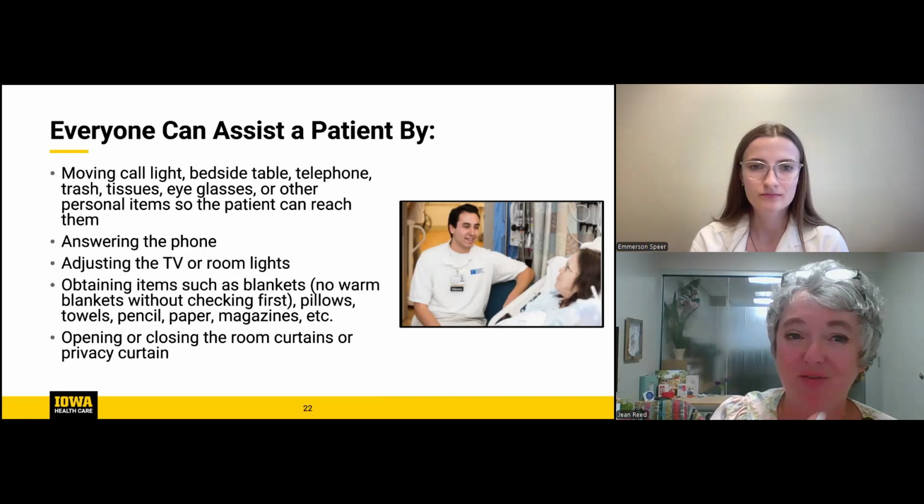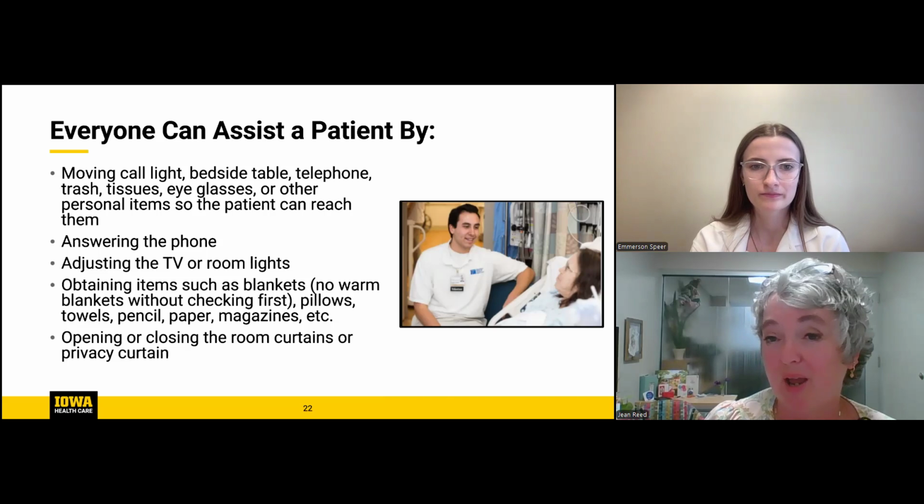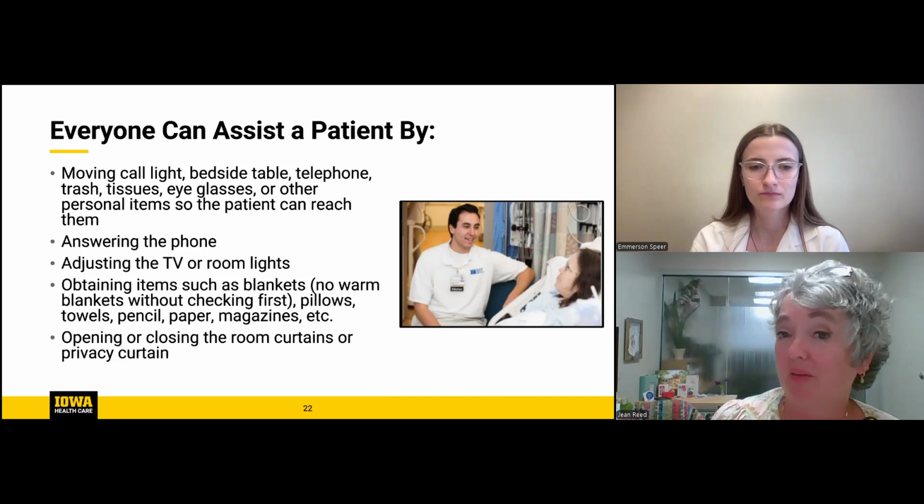But the worst thing, I feel like, is if I'm laying in a bed and I can't do something for myself and I've called for help, and I see somebody walking by my door with a badge on that doesn't come to help me. So maybe it will be something that you can't do, in which case you can say, I'll let your nurse know. But there are so many things that those call lights are activated for that volunteers can help with.